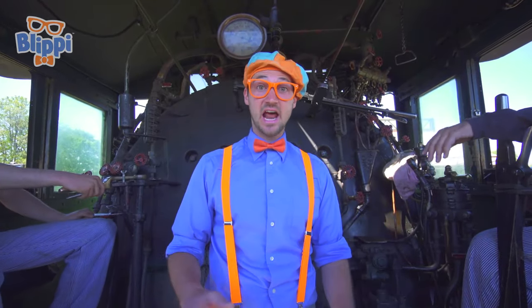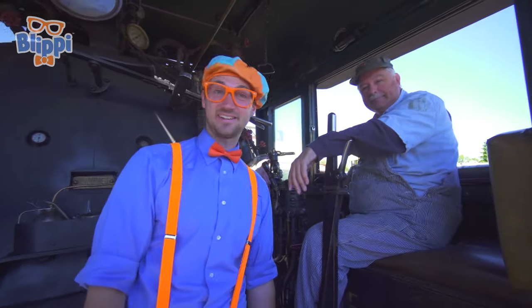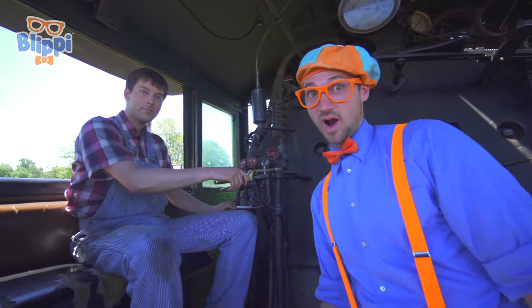Now we're inside the cab of the train, and I'm with the engineer, and his name is Rick. Hey, Rick. Hi. Okay, and I'm over here with a fireman, and his name is Robert. Hey. Hello. And they are going to explain some of the interior parts of the train.